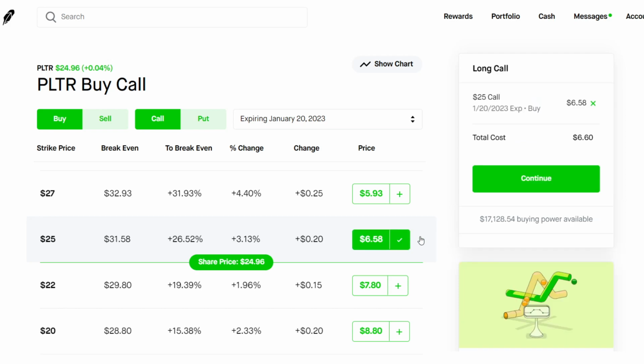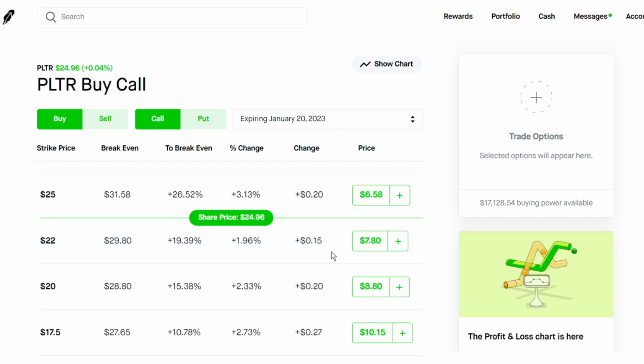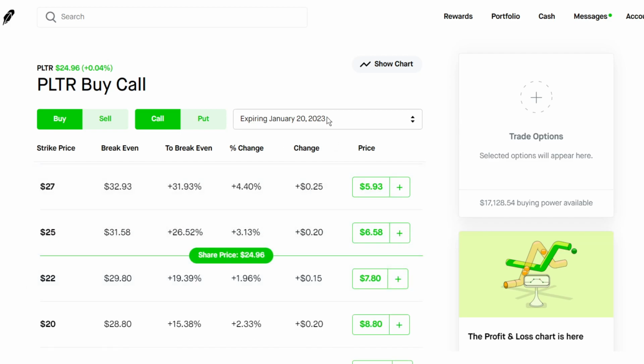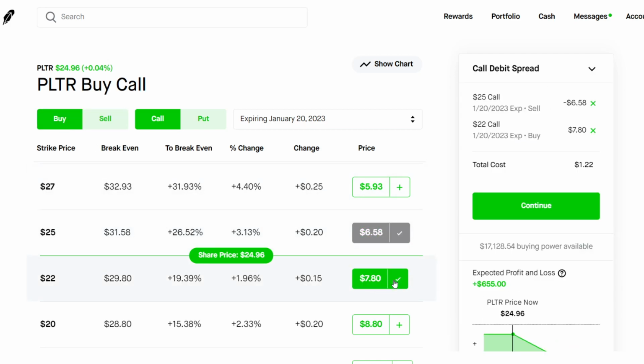So you could buy one of these contracts, or if you have a smaller account and you don't want to be as risky and place hundreds of dollars into Palantir call options, you could do what's called a call debit spread, which we're also going to be doing on this long 2023 expiration date. So we're going to be selling the $25 strike and then buying the $22 strike right under it.